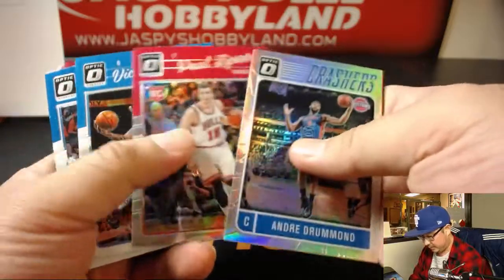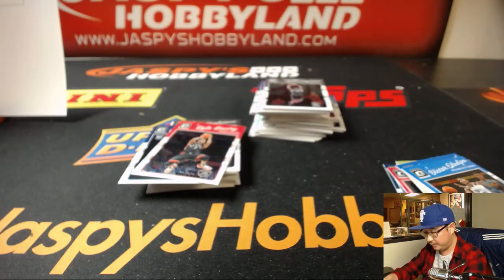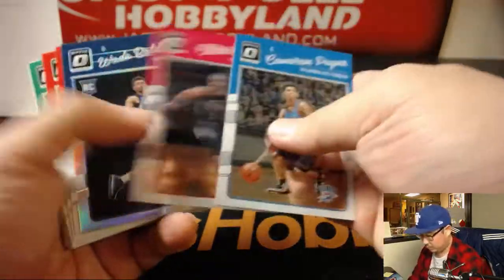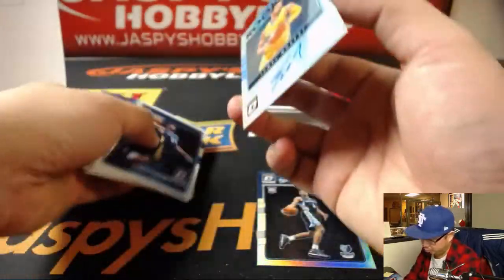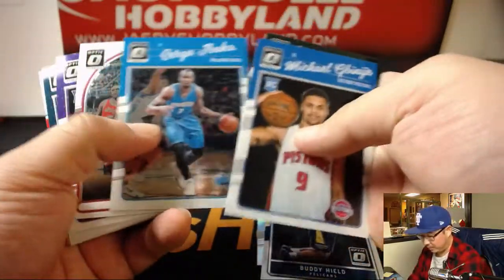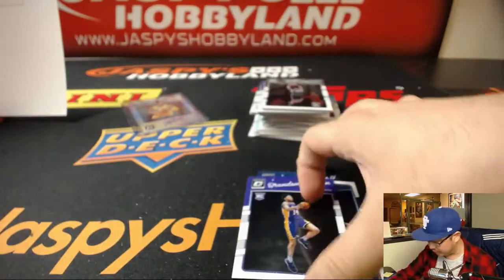Andre Drummond. Got Tyler Johnson for the Miami Heat. That'll go to Connor. It's 197 out of 199. Nice. Wade Baldwin. Silver Prism. And Jamal Murray is your rookie auto. I feel like Jamal Murray's been doing decently. I think Pistons Nuggets combo, Chris Wilson. Buddy Hield was doing decently up there in Sacramento, but that'll still go to New Orleans. Brandon Ingram's been balling out. There's his rookie card.